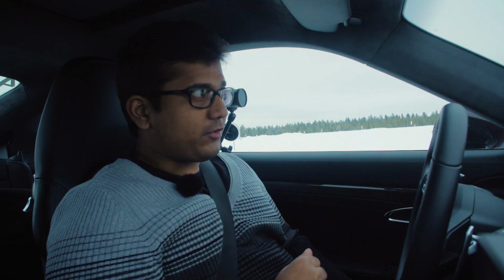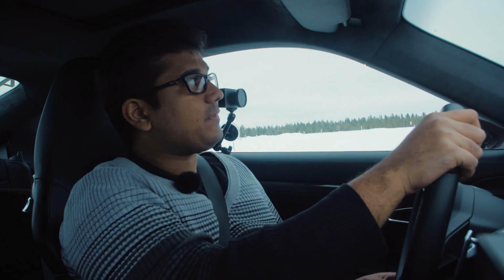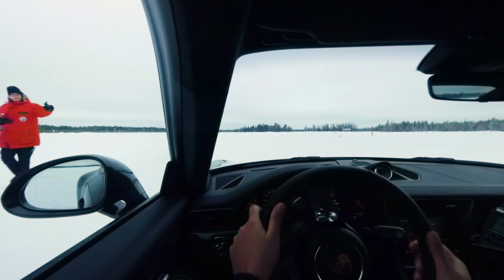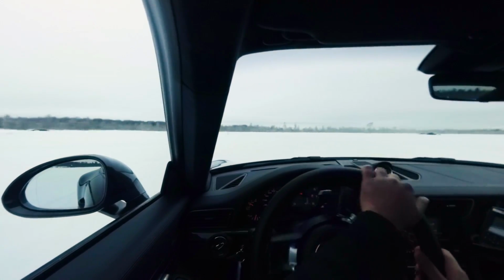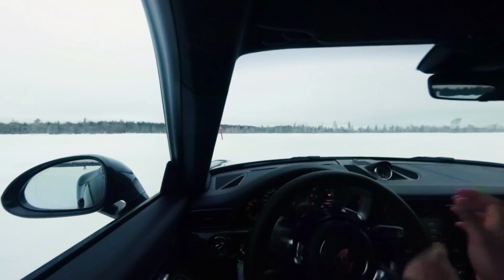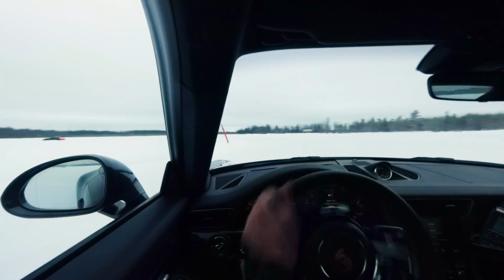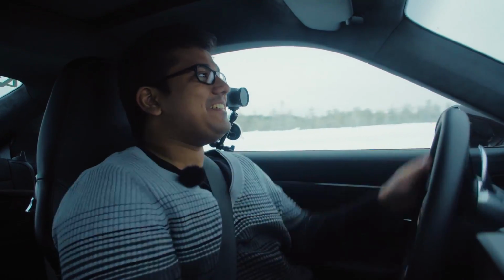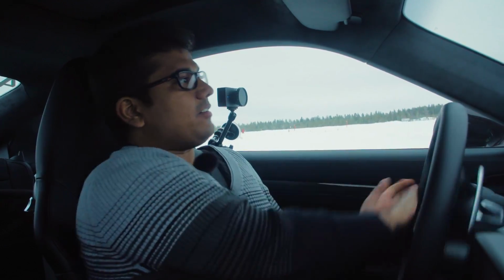So before we head out on the track, first things first, let's turn off traction control. Let's put the PSM in sport rather, and let's wait for the thumbs up to get out onto the track. Okay, and here we go. All right, so flat 6, 3 liters, 420 horsepower, bi-turbo. Oh, and I lost it. Oh my goodness. Wow, this car is powerful.